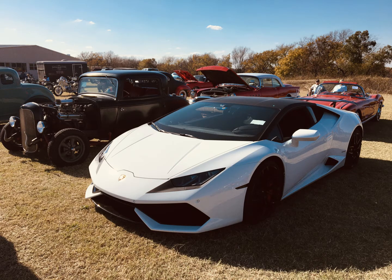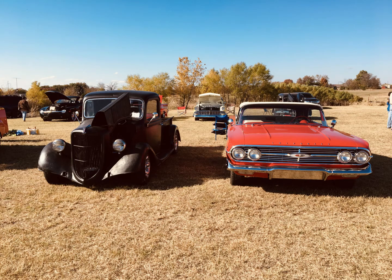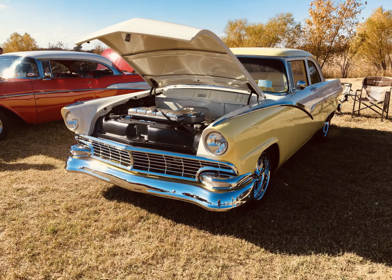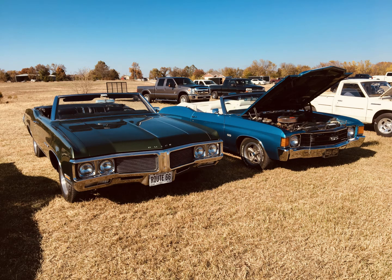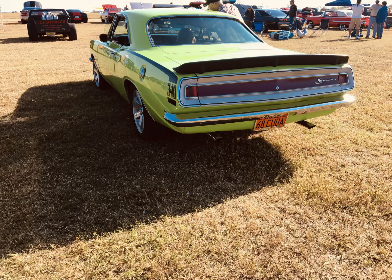By the way, I don't claim to be a car expert. That was just trying to be a little humorous. Although I do know what year the first Corvette was made, 1953. That's an answer to a trivia question. There were no '53 Corvettes at this show, however. But lots of other cool stuff.